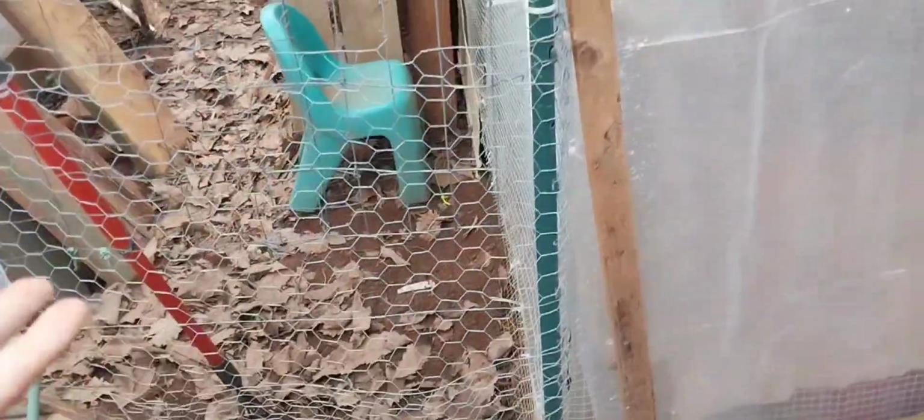So this is the outdoor garden I tore apart. I tear it apart every year because I can never make up my mind what I want to do. And I'm still digging out sweet potatoes. And here we have put plastic on this side and that side, the same thin plastic.